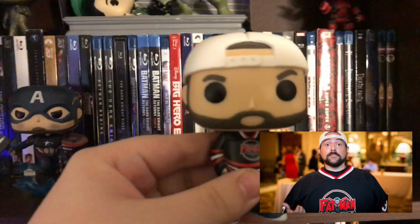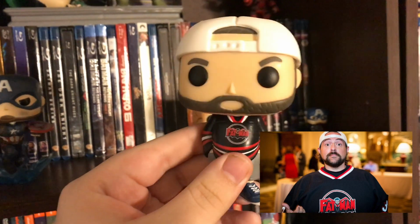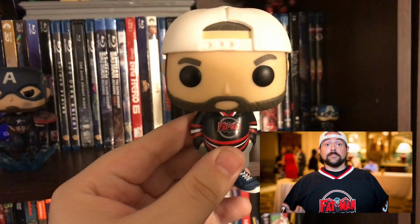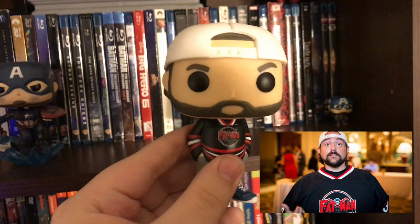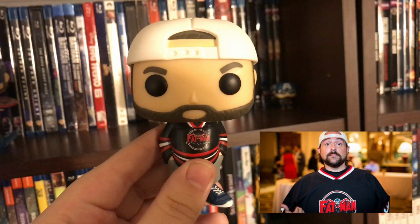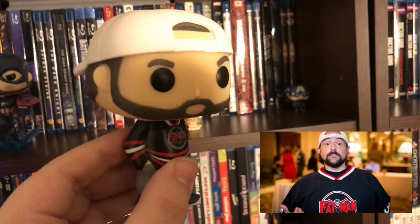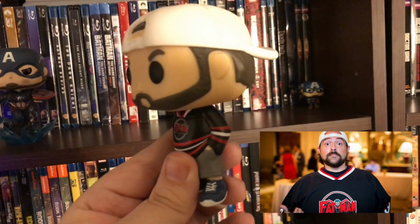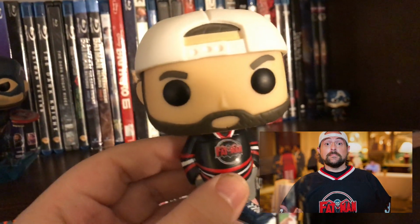Up next we have my Kevin Smith Pop, which is my personal favorite. I am a big Kevin Smith fan. I love his View Askew universe, Clerks, Mallrats, Jay and Silent Bob, all of it. My girlfriend got me this for my birthday. It is a convention exclusive, but I know Hot Topic got all of the leftovers that weren't sold at the convention, and my girlfriend got the last one at the Hot Topic near us.